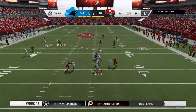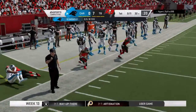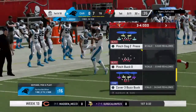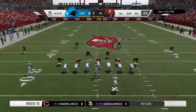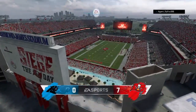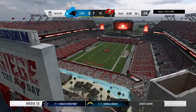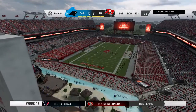Throwing here on third down, Darnold. And he's got his target. That's good for 14 yards, a Panther first down. First down, Panthers. Now this will probably be the last play of the quarter, after 7-0 on EA Sports. Panther football to start quarter number 2 as they've got it with a 1st and 10.